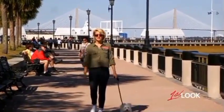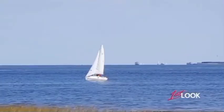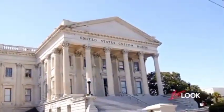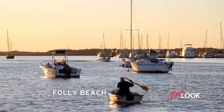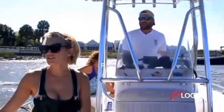Breaking out for spring, and our first stop is the sweet city of Charleston, South Carolina. Sandwiched between two rivers, coincidentally named Ashley and Cooper, Charleston is known for its ancient architecture, lush gardens, and sprawling plantations. And drive just 10 miles from downtown, and you'll end up at the, quote, edge of America, otherwise known as Folly Beach. All right, guys, we're off.